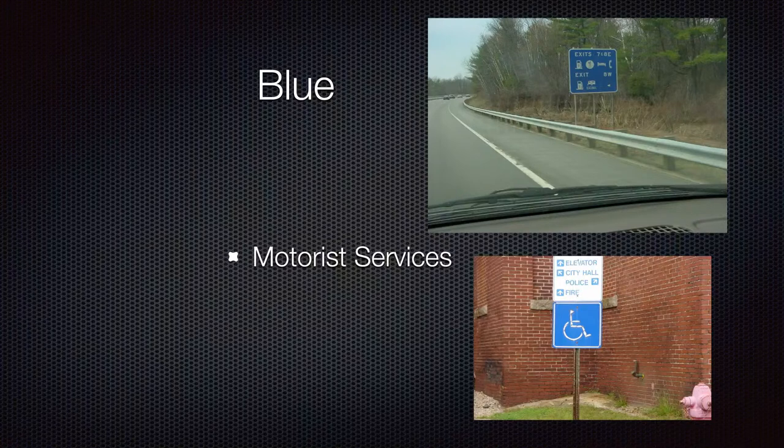Now, the nice thing about having GPS in your vehicle and having your cell phone with you now, you have all this information right at your fingertip. But you've got to remember, you're not looking for services while you're moving. It's illegal to be looking on your phone. Have somebody else do it. But as a driver, you cannot be on your phone looking for the next gas station.